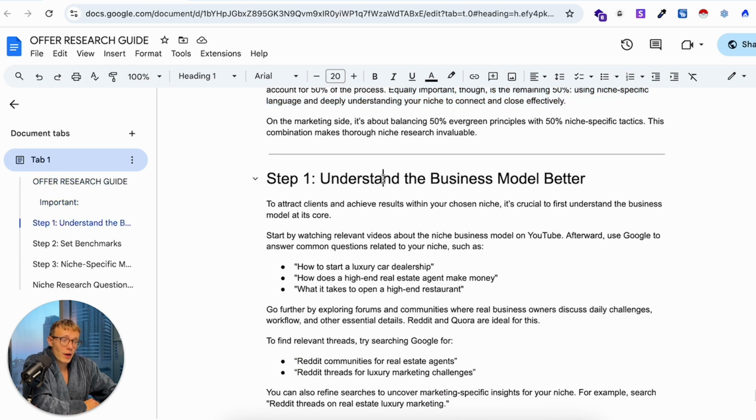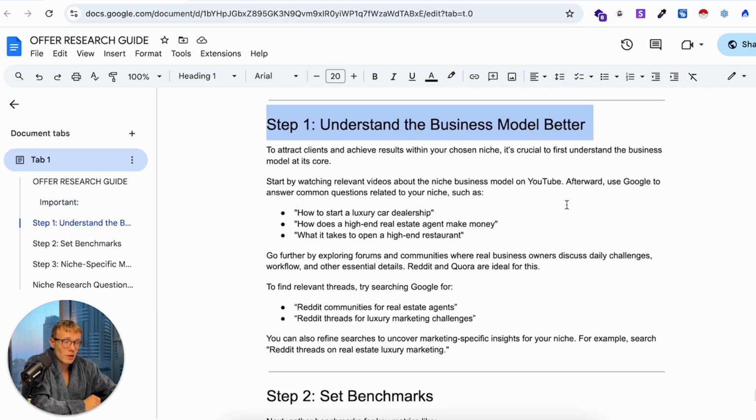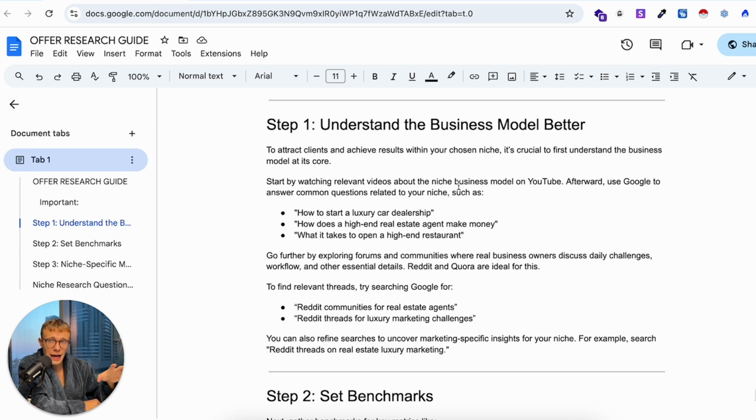Step number one, understand the business model better. You think you understand it already, understand their business model better. So really, search on YouTube and Google and answer common questions. I will walk through these sheets with you real quick right now and show you how to do it so you can do it on your own later on.